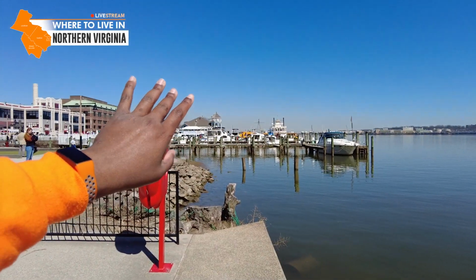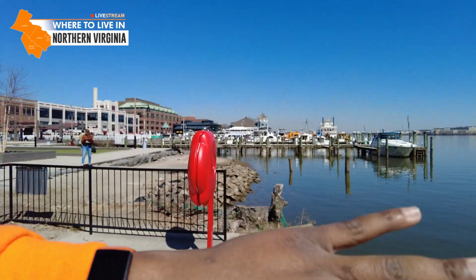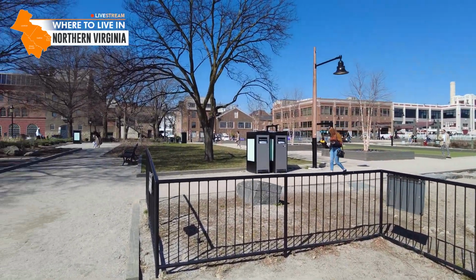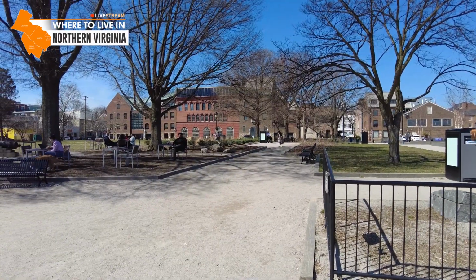There are also some more high-rise developments onto the, I guess, the western side towards the DC area of King Street. But that is an option.